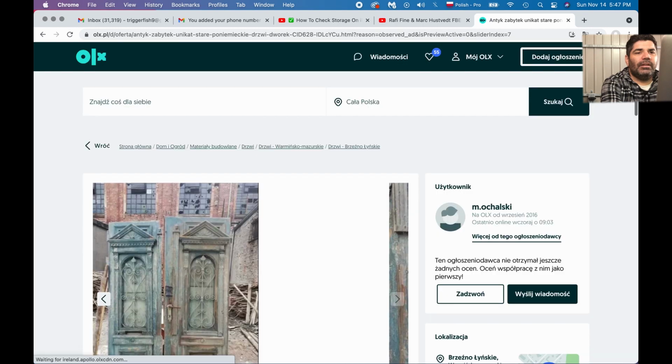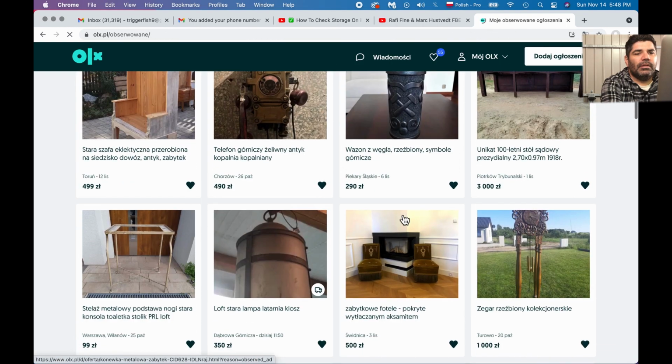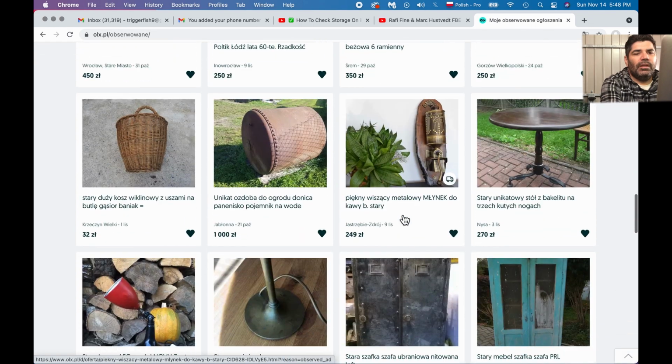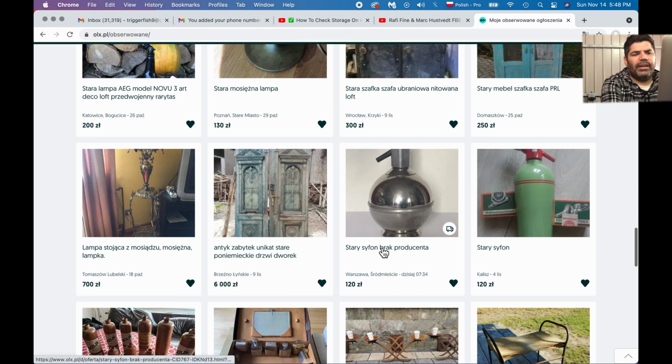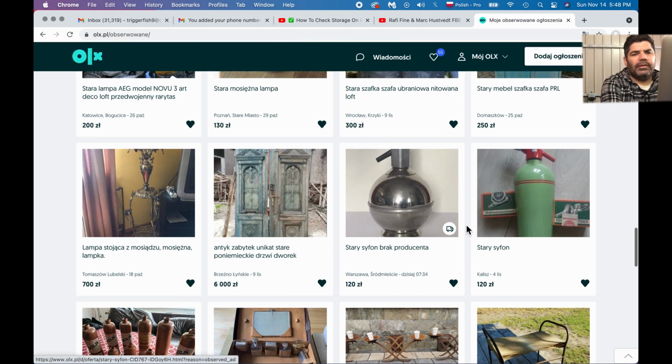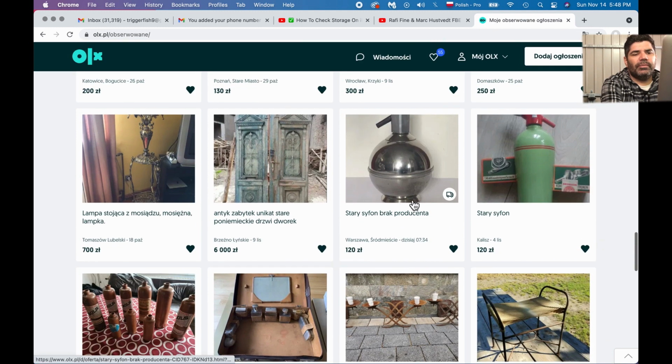Okay, let's wrap this up here. Have a few other things. These soda water bottles, they actually go for quite a bit back home. Looks like about 25 bucks here. You can pick those up.